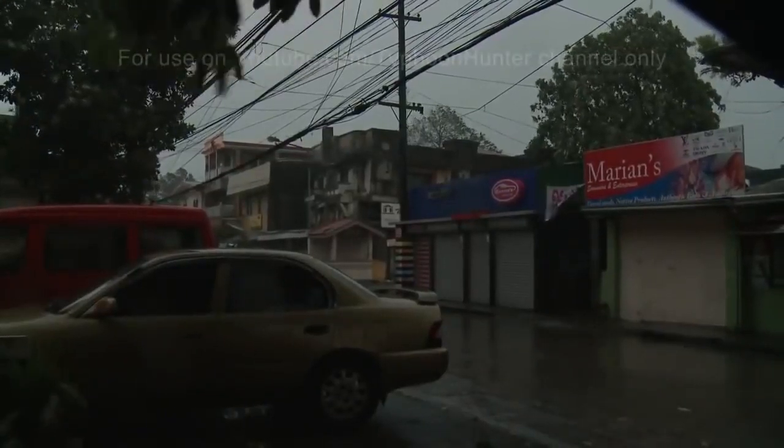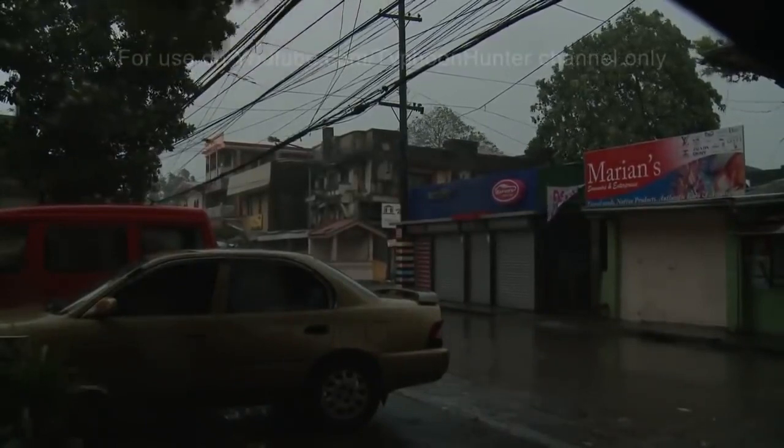Well, the winds are really starting to pick up now, and it feels like there is a typhoon.